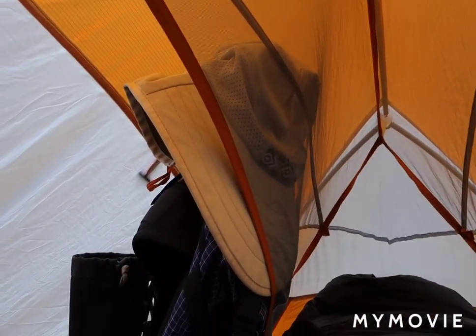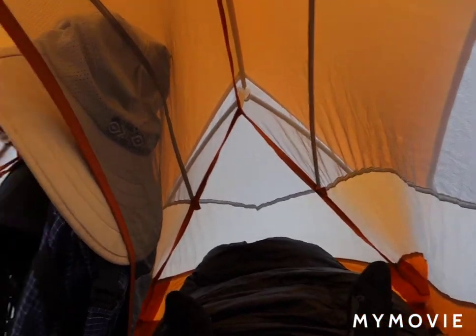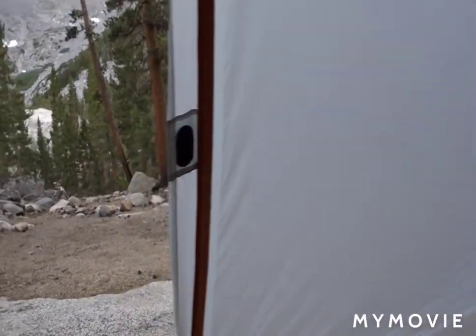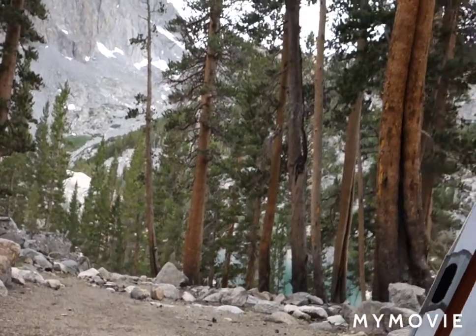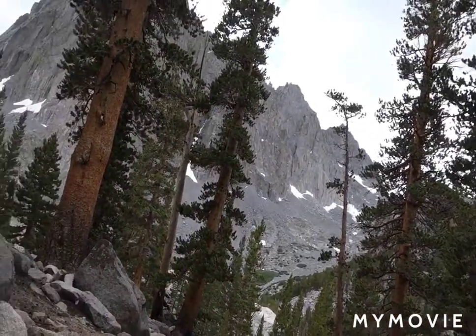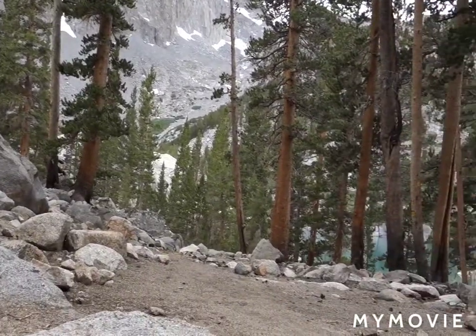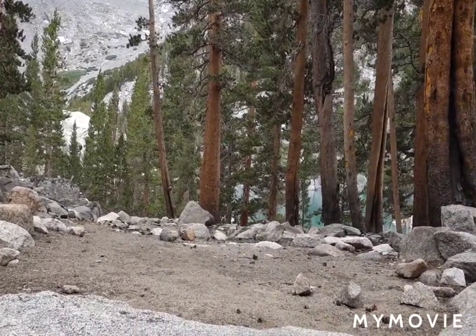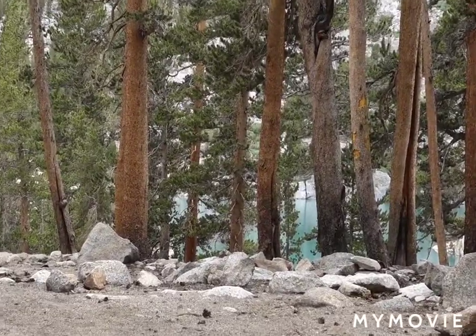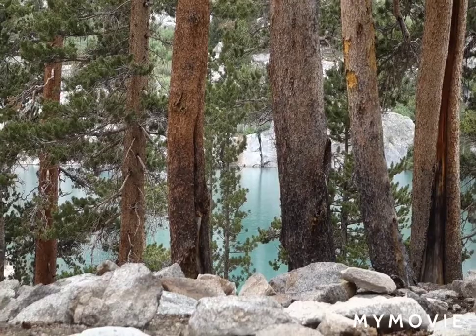I'm here inside my tent that I've set up in front of Lake 3. And this is the view outside my tent. And beautiful water.